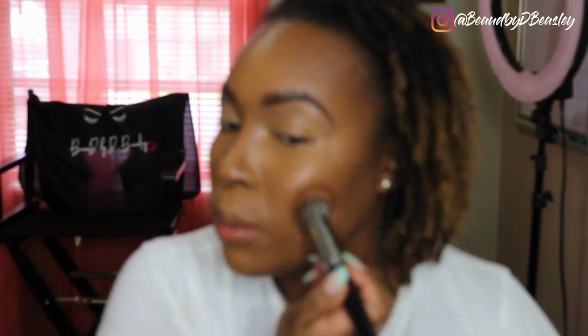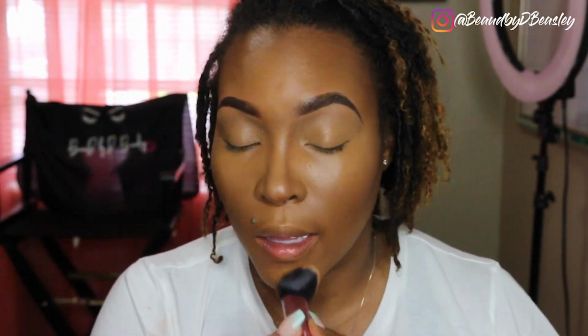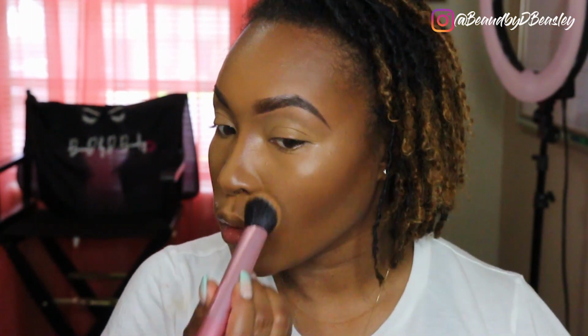I'm going to go back in with that contour brush to make sure we did not lose any of the warmth that we provided on our face. Then you go back in with the foundation brush and blend those edges. This is how you make sure it's flawless. And we haven't even set anything.